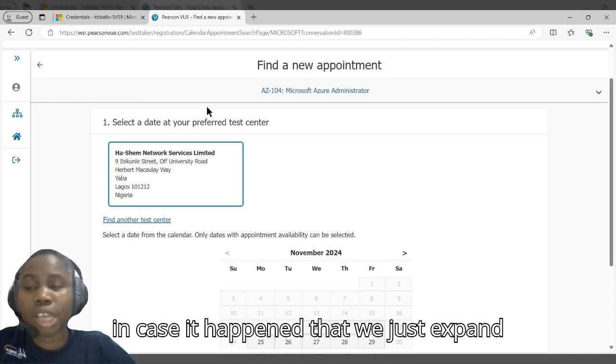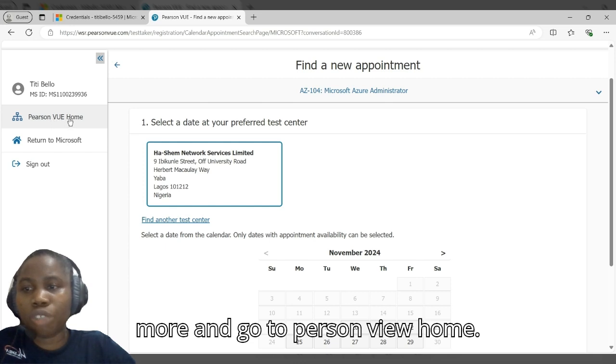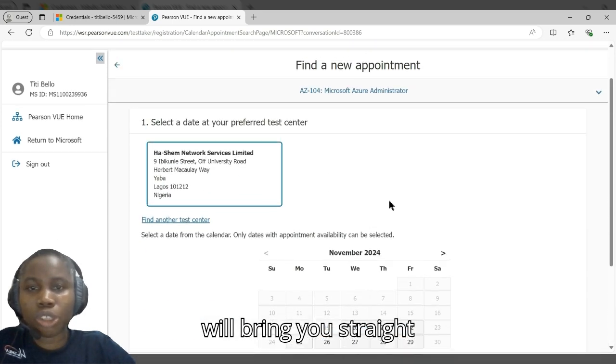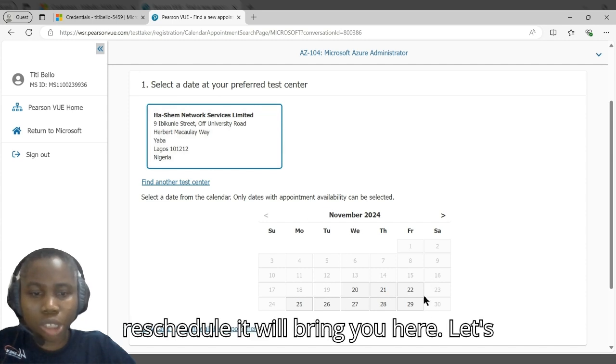In case it happens that way, just click this arrow to expand more and go to Pearson View Home. Once you get there, you see the exam, your appointment. Click on that exam and you will see the option to reschedule, and once you click reschedule it will bring you here.